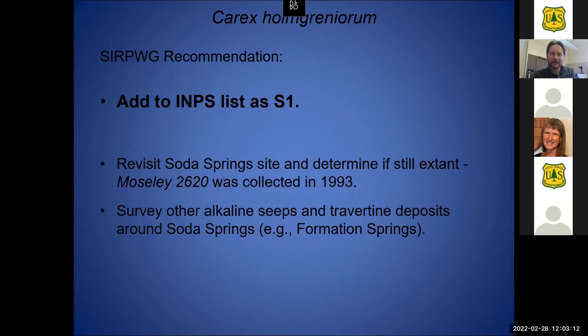And a couple of corollary recommendations: if possible, it'd be good to revisit the Soda Springs site and determine if the species is still extant there and how much of it's there, since we're going on 28, 29 years since Mosley collected it. And then also survey other alkaline seeps or travertine deposits in that area around Soda Springs. There are some other sites in that local area where the habitat could allow the species to occur. But more broadly in Idaho, I don't expect there's a lot of habitat for this species. Okay, so that's what I have. Add it as S1 to the rare plant list. All right, I'll turn it back to you, Beth.